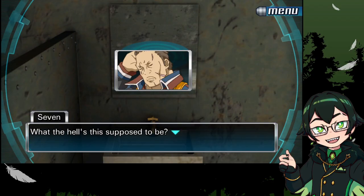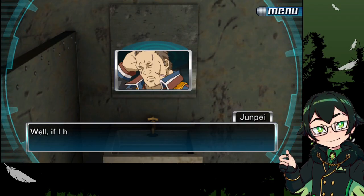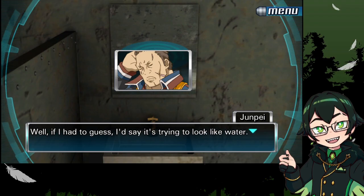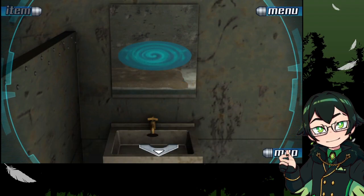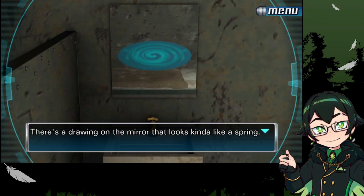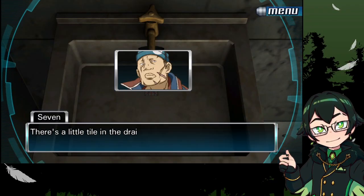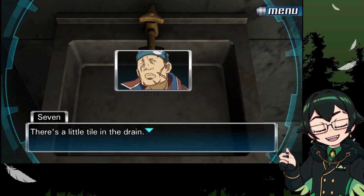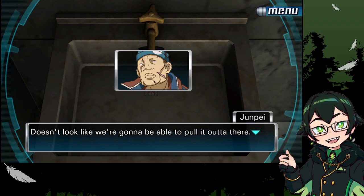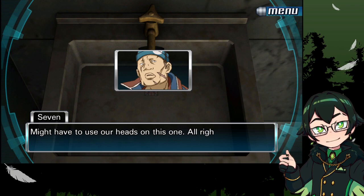What the hell's this supposed to be? Like a drawing of a whirlpool or something? Well, if I had to guess, I'd say it's trying to look like water. There's a drawing on the mirror that looks kind of like a spring. Okay. Oh? There's a little tile in the drain. Doesn't look like we're going to be able to pull it out of there. Might have to use our heads on this one.